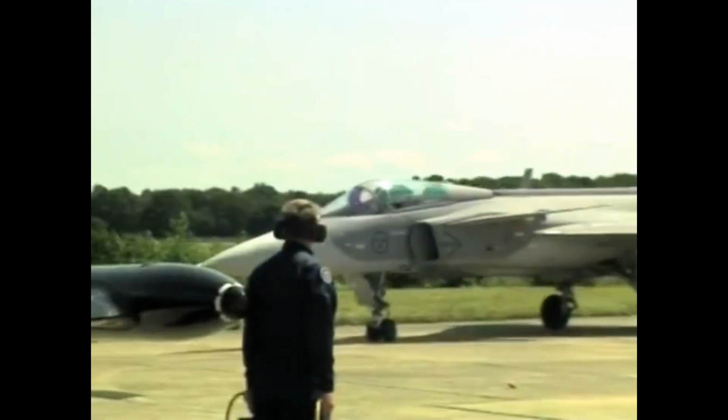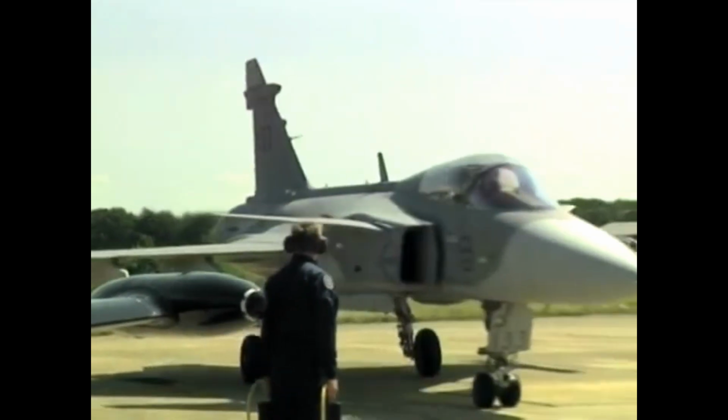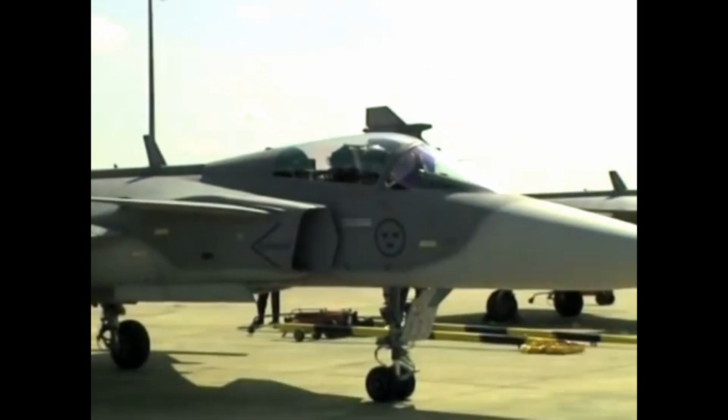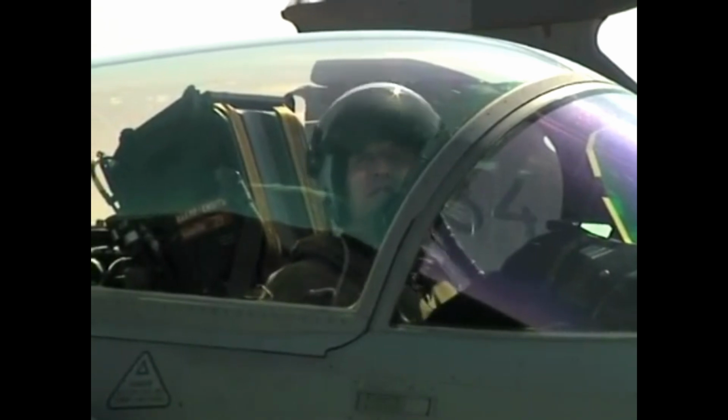Another requirement by the Swedish Air Force for the Gripen was the ability to land on public roads near military stores for quick maintenance. The Gripen fighter can be refueled and rearmed in 10 minutes by a 5-man mobile ground crew operating out of a truck.